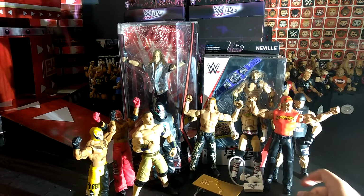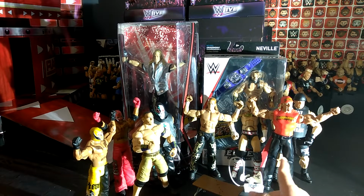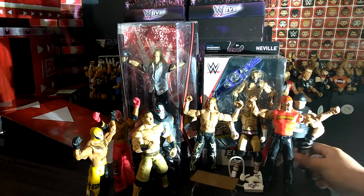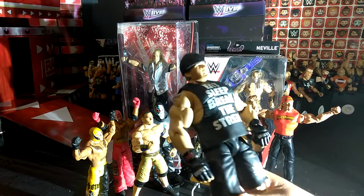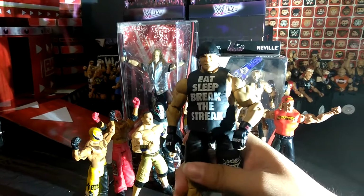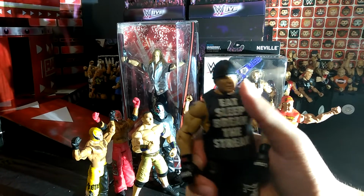And over here, we have some other rare figures that I got for really cheap. Basically, got these for like $3 each. So right here, we have this Brock Lesnar. Not sure if this is rare, but it says Eat Sleep Break the Streak. This is from WrestleMania 31 when he beat The Undertaker and broke the streak. Comes with his shirt and his beanie.